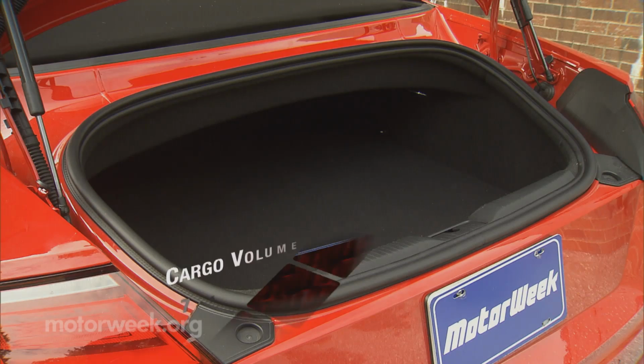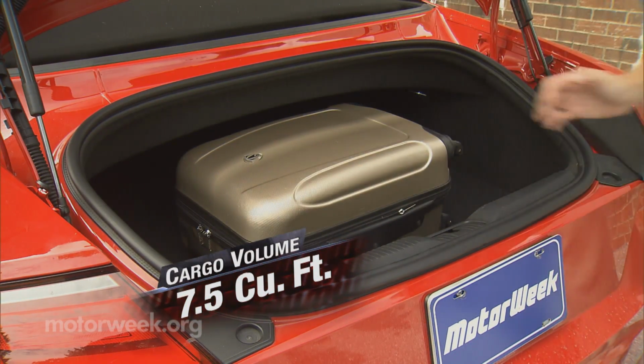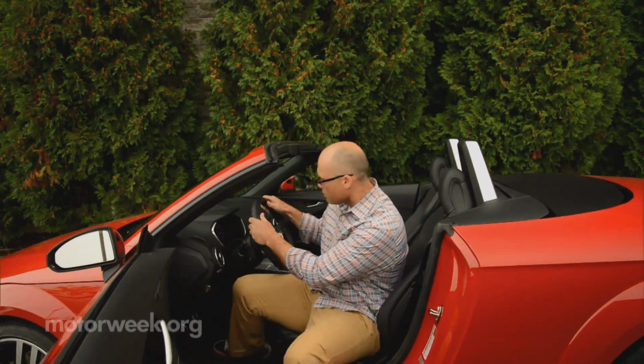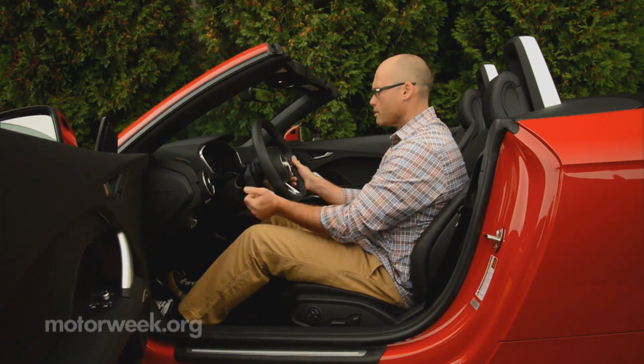More traditional minimalism describes the cargo space at 7.5 cubic feet. As for human comfort, even big and talls will find plenty of room and the seats very cozy.